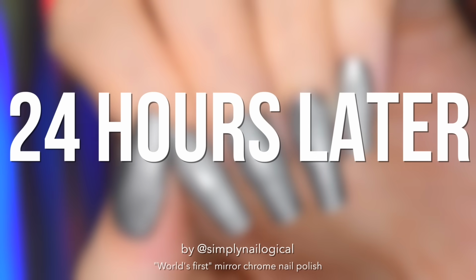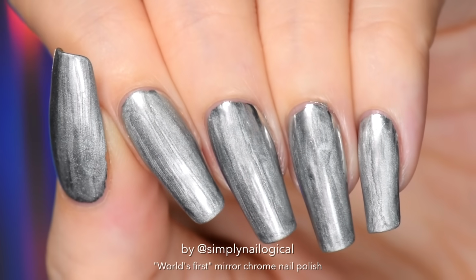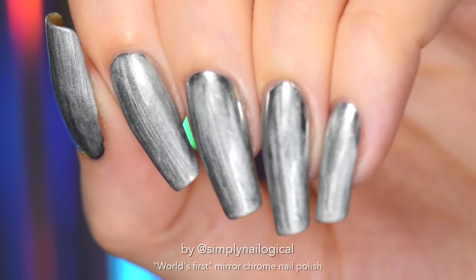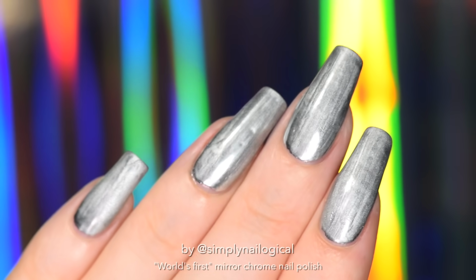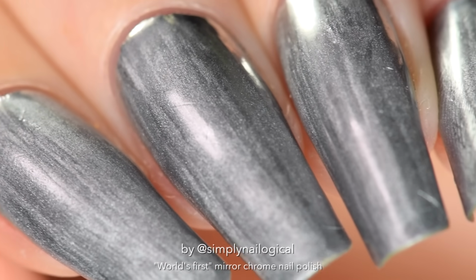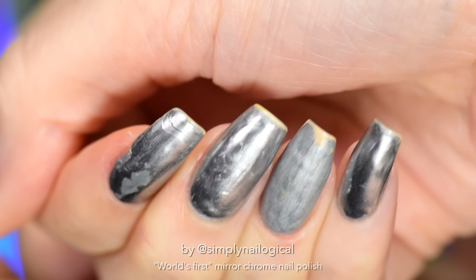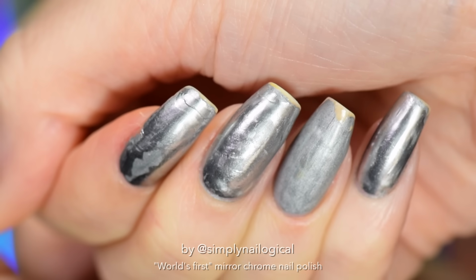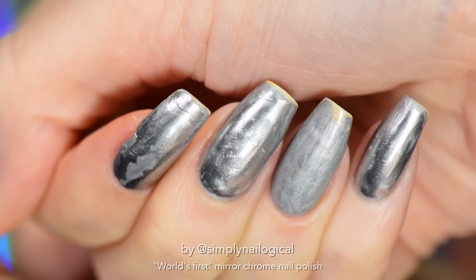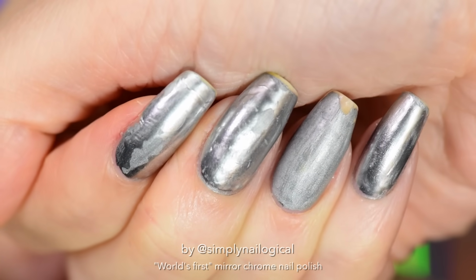24 hours later, my nails look like this. Now remember, this is the hand with no top coat or anything, so this is what happens to the chrome with time. It's completely dulled down just from touching other things, including bed sheets and just my fingers or my face. And it kind of just looks like brushed aluminum now. On my other hand, it's still more reflective because the chrome was protected by the top coat, but all the tips look nasty and they're already starting to peel up and chip. That's fine, I mean, the polish did say that it's only 6 hours even with their top coat.